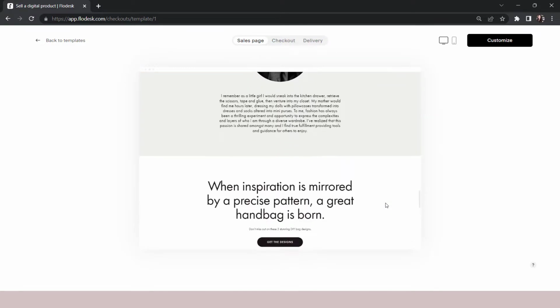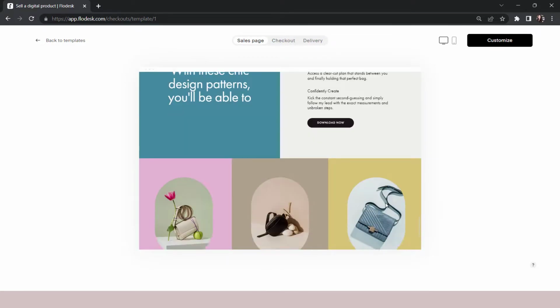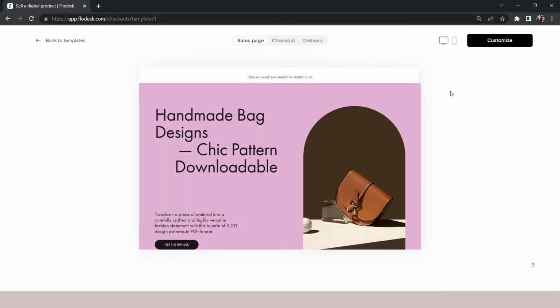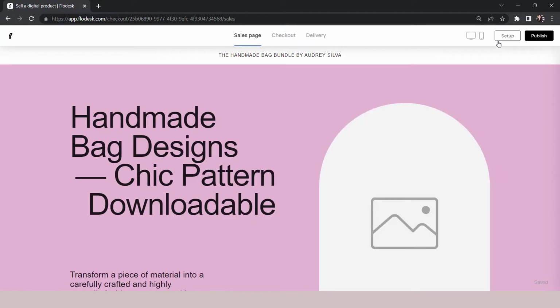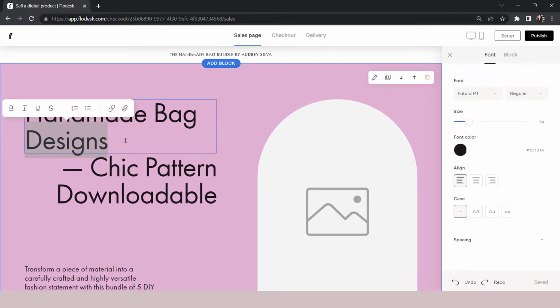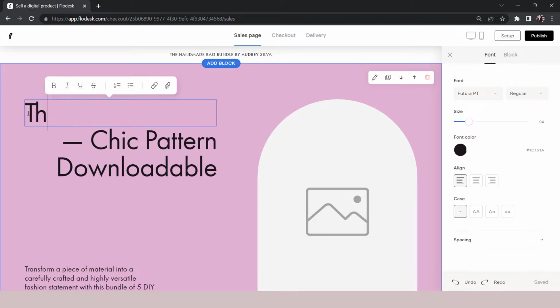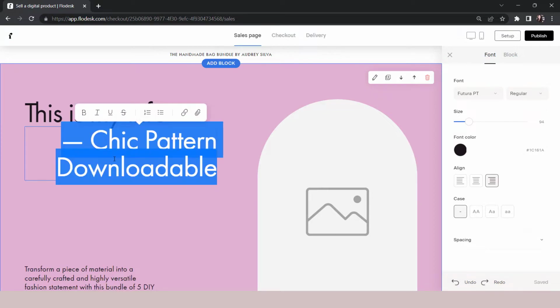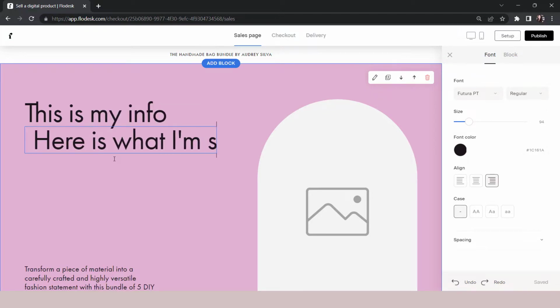Now keep in mind you're going to customize this so you can delete any part of this if it's something that you don't need, or you can add a segment if you want to. So I'm going to hit customize up here. And then it simply is, notice if you hover over the text, you can start to insert your information here. This is my info. Here is what I'm selling.